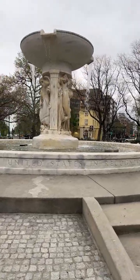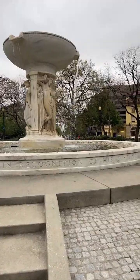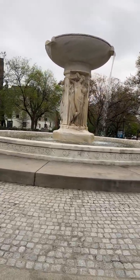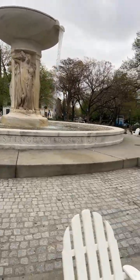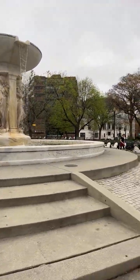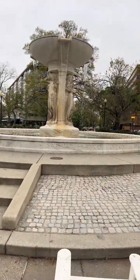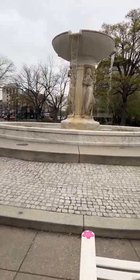Now, this is DuPont Circle. The DuPont family, very famous in American history. We can do a lot of study on all the famous DuPonts and their service to our country. This one is named for Samuel Francis DuPont, who was an admiral in the Navy and did wonderful service for our country.